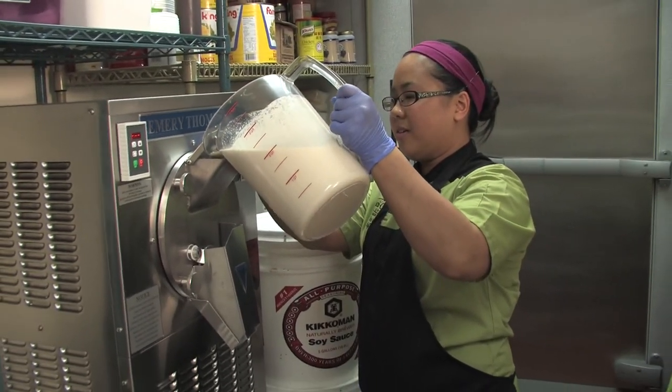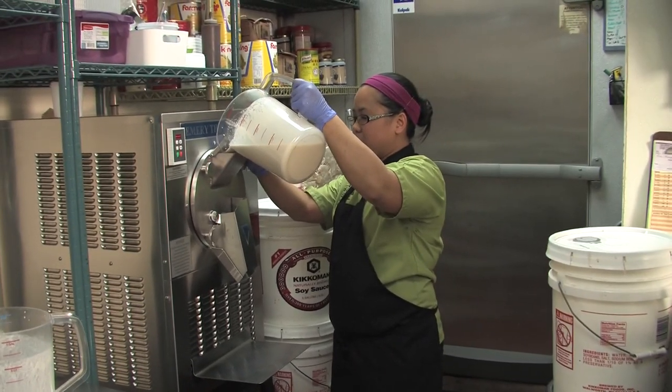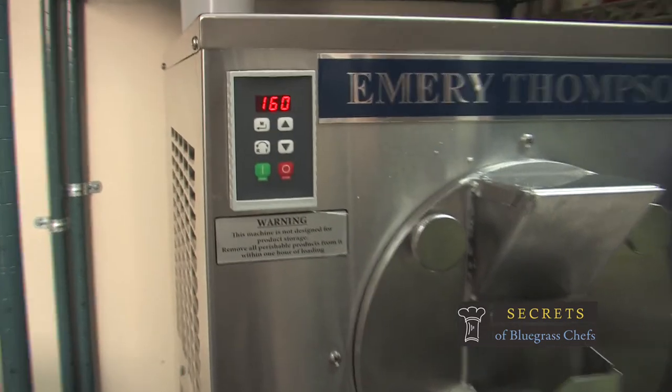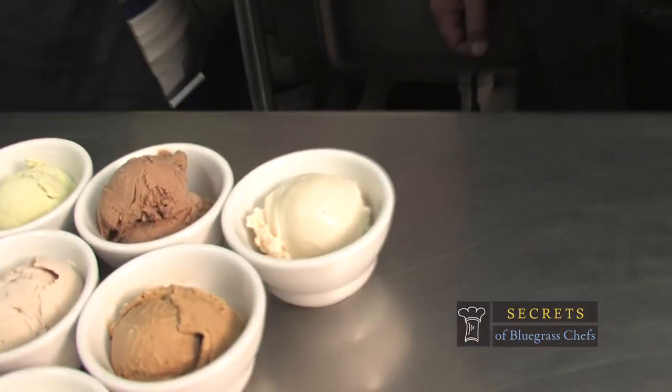And now we have graduated to a nice 6-quart machine. For this one, it will be 9 minutes in the machine. The barrel will be spinning, and then we hit the refrigerator, and then it'll freeze. Nine minutes later, for my bourbon and honey, it's done. Usually when it comes out of the machine, we'll chill it overnight.